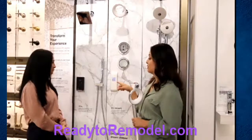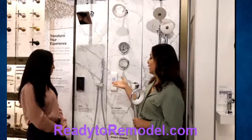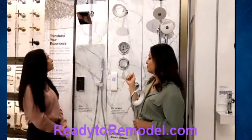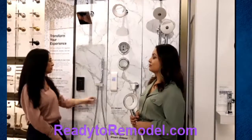You're actually able to install that in the shower or outside of the shower. And you can have up to 6 presets? Mm-hmm, 6 preset user settings. And you can now integrate it with your phone too, so it's app enabled. Kohler really is ahead of the times with technology.